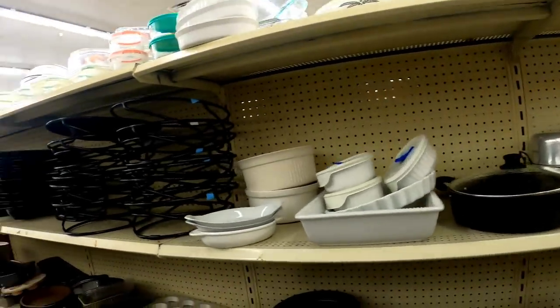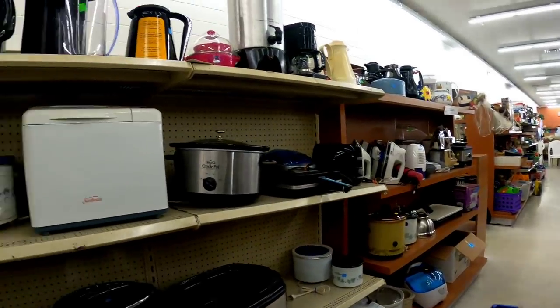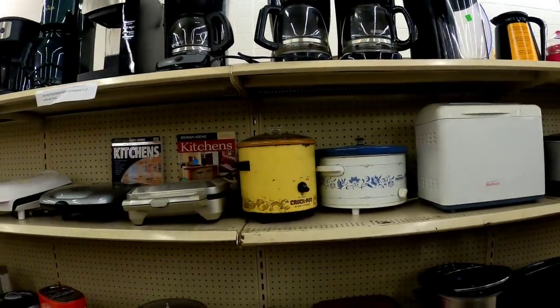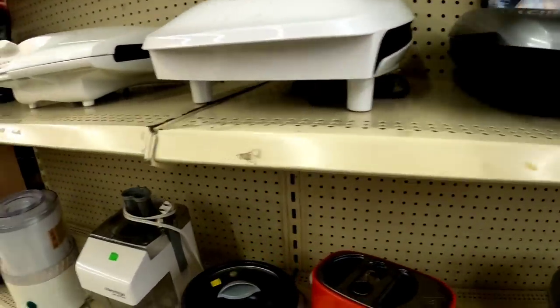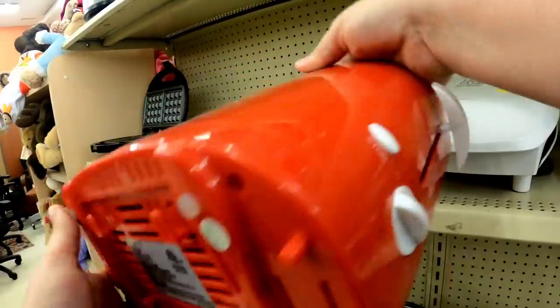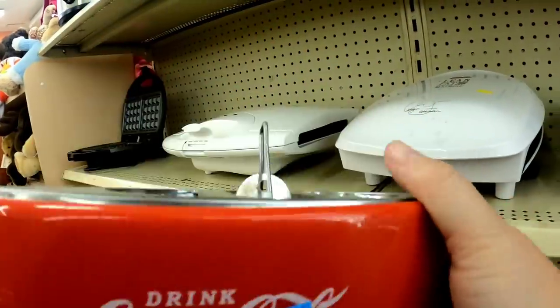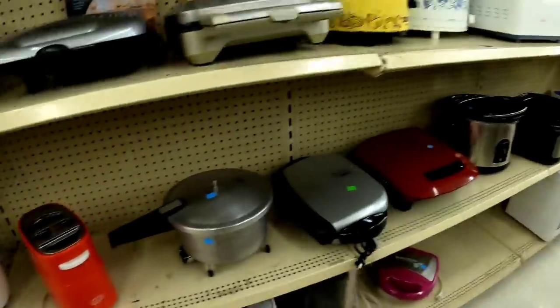Okay, what do we see? What do we see? We're in a hurry. There's a Coca-Cola hot dog thing. I think this would be like super cool just to have. $10 though. I don't know if it's $10. Cool.